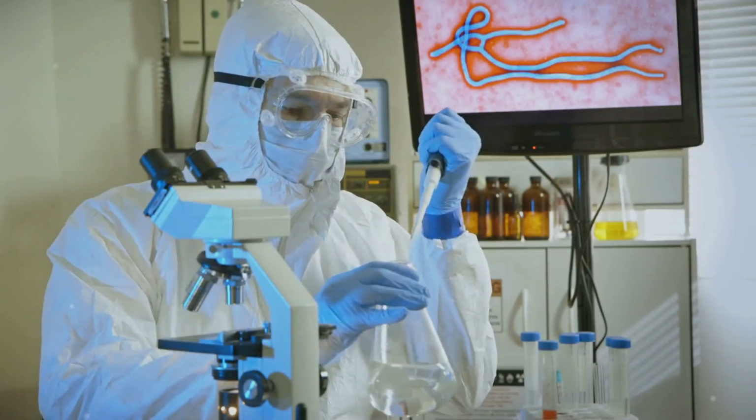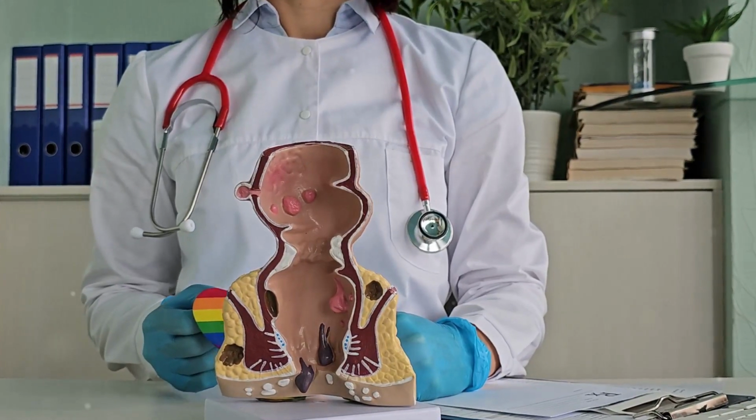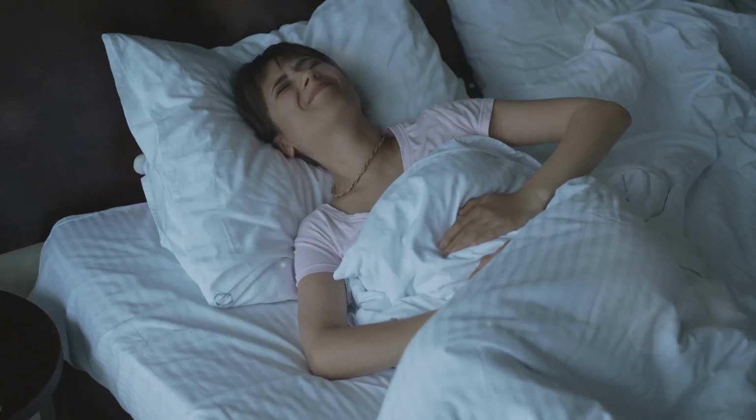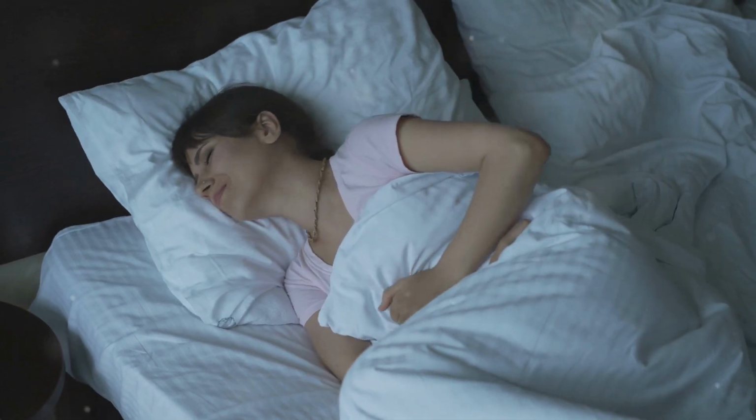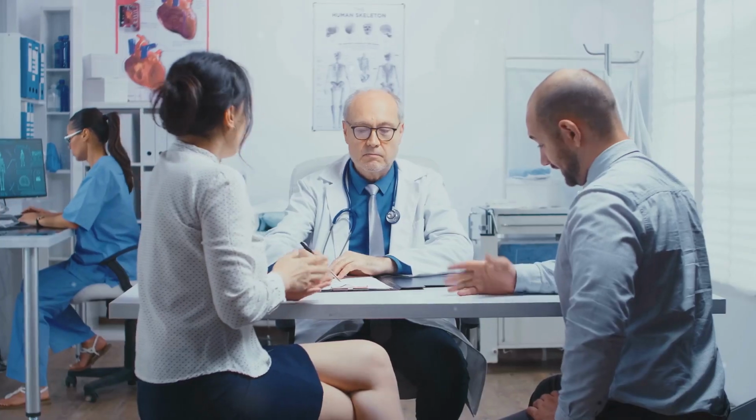Coming in at number 7 is Mycoplasma uriolyticum, a bacteria often found in the urinary and genital tracts. It can cause urethritis in men and cervicitis in women. Mycoplasma uriolyticum infections are treatable with antibiotics. Get tested if you're experiencing symptoms or if you're concerned about your risk.